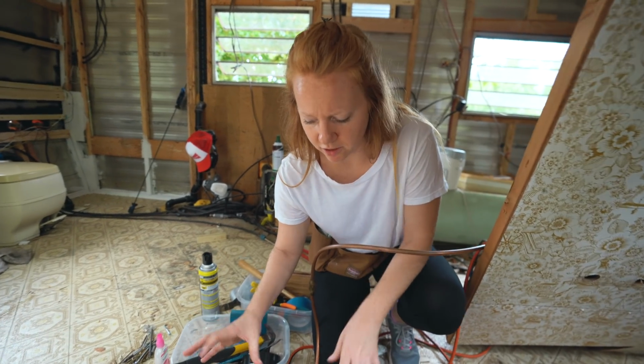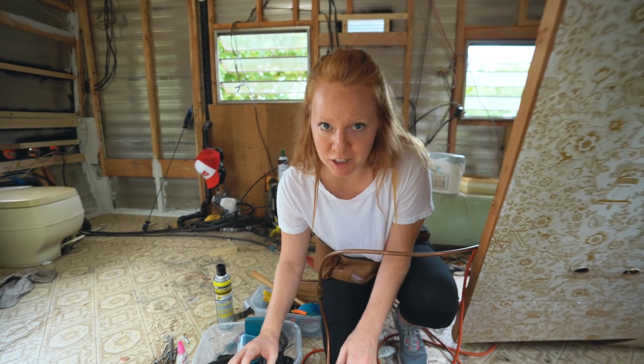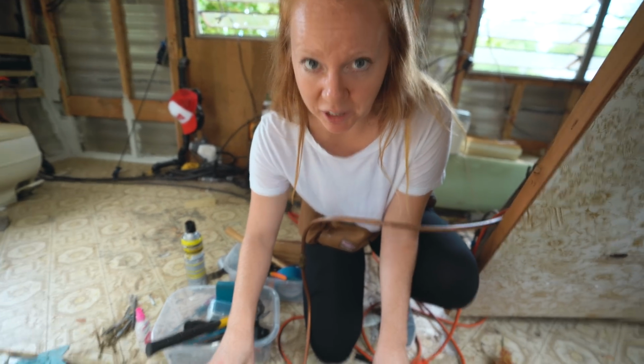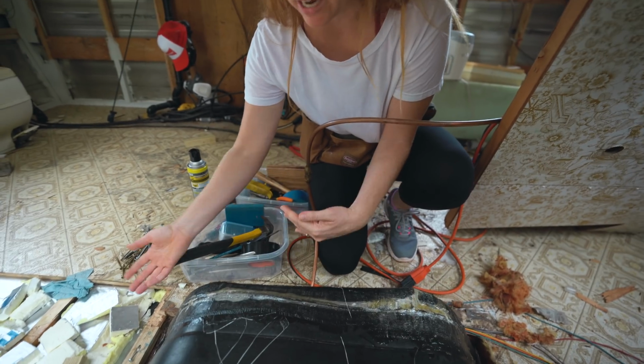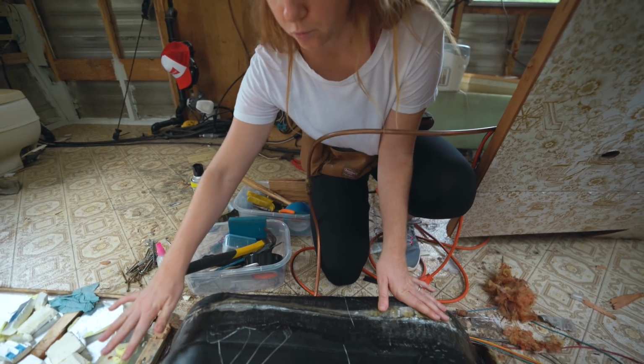Another project we were working on is this right here. If you guys can remember, there was a huge rip in this wheel well, and it had been splashing water up in here, and that's why a lot of the wood rotted.